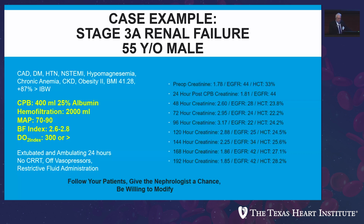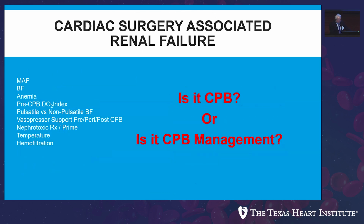He did get a transfusion on pump, and he did get a transfusion between day 4 and day 8. You can see the crit rose, but he did not transition to the requirement for CRRT, and that's my goal. And I state at the bottom, give the nephrologist a chance. And I wish we had more of them at our meetings to educate us on this, but you can see the blood flow index, the MAP, and so on and so forth that we conducted on the patient.